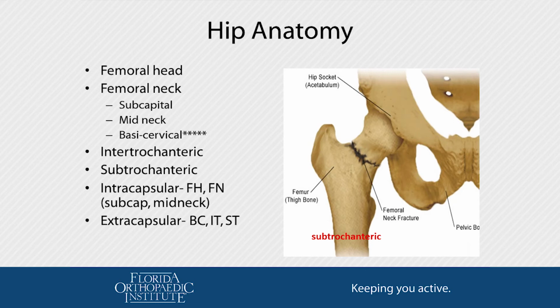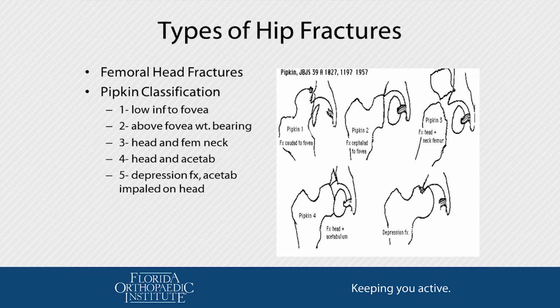And it can happen in different areas. It can happen in the subcapital, which is right below the ball. It can happen in mid-neck, where this one is. Or it can happen down here in the trochanteric region, which is intertrochanteric. And there's different things that we do for those hip fractures, and most of those things are new nowadays in the last 10 years. Those are different types of hip fractures. There are no tests. You don't have to learn those.